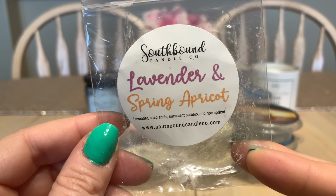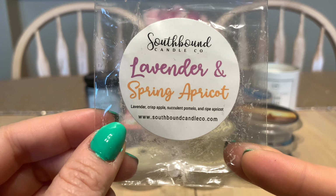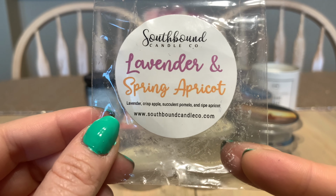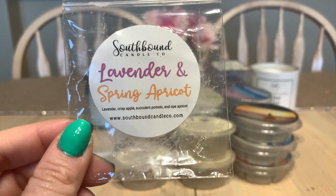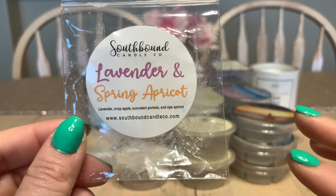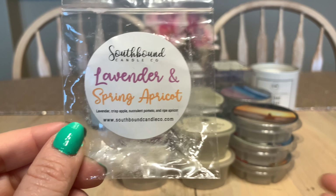Then we have a sample from Southbound Chemical. This is lavender and spring apricot. This was nice. This is lavender, crisp apple, succulent peonies, and ripe apricot. I just wish the apricot came out a little bit more. But I did like this, and it was one little piece that I did place in our warmer in the bedroom because, of course, lavender, that's where I put it.